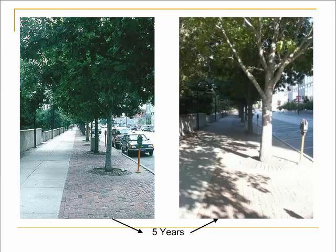Are those pavers made of drip rock? These are bricks.